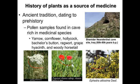However, there is some criticism of the evidence, and this is based on a lack of detailed descriptions of the pollen in the archaeobotanical literature. And there's evidence that ants can also hoard pollen in a similar context. However, this could represent one of the earliest examples of medicinal plants used and identified in an archaeological site.